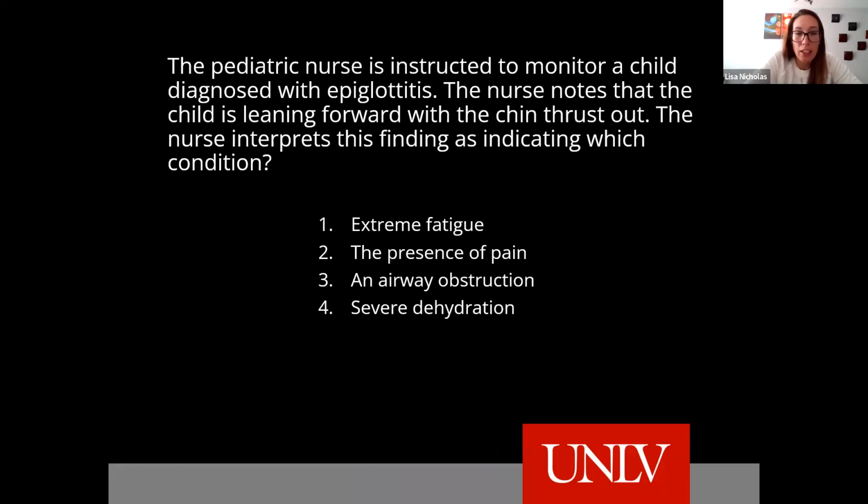Now, completely unrelated to cystic fibrosis, we have our first question. The pediatric nurse is instructed to monitor a child diagnosed with epiglottitis. The nurse notes that the child is leaning forward with the chin thrust out. The nurse interprets this finding as indicating which condition?